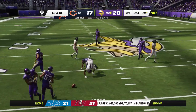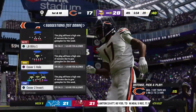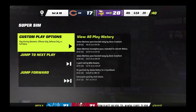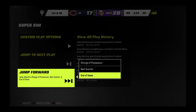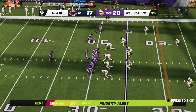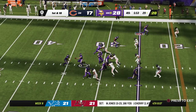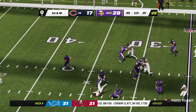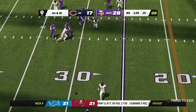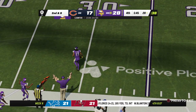Now they go for it on 4th, but this one is going to wind up incomplete. The Bears tried it on 4th down, unable to... Now a play fake here on 1st down. Throwing for his running back, and he's got him complete.